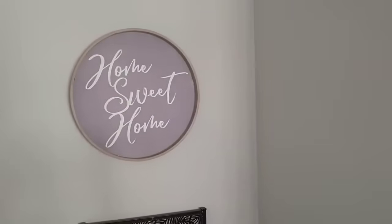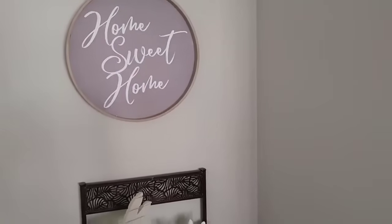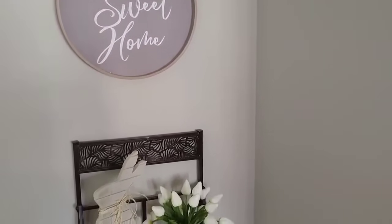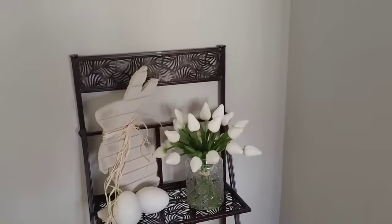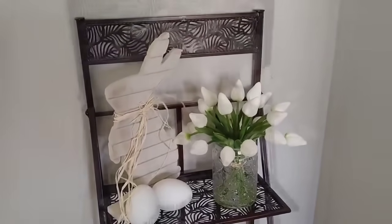So this little display here, I just have this home sweet home sign, and it's showing up more purple, but it's actually gray in person. And then I just have this beautiful stand. I've had this forever, and I just love to decorate it seasonally. So I have this really cute bunny with some Easter eggs, and then these beautiful tulips.